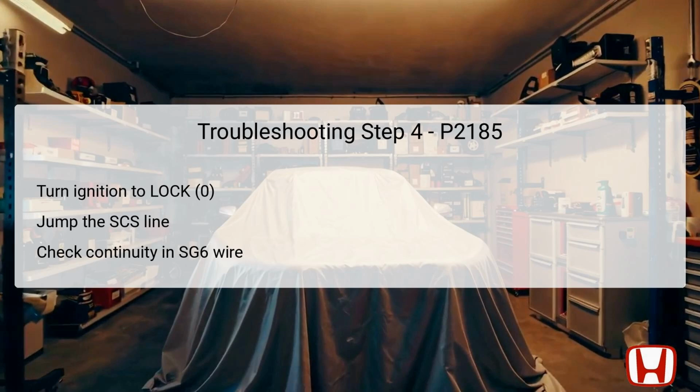If continuity is confirmed, the SG6 wire is functioning properly, and the next steps would involve checking for ECM software versions or trying a known good ECM. If continuity does not exist, further investigation of the wire for damage or disconnection is necessary.